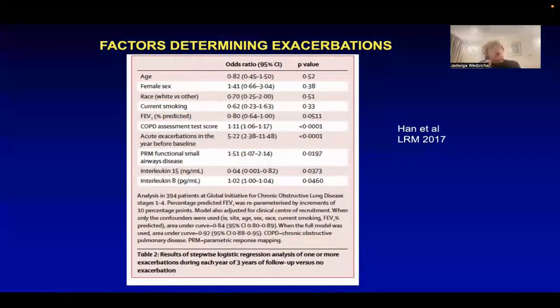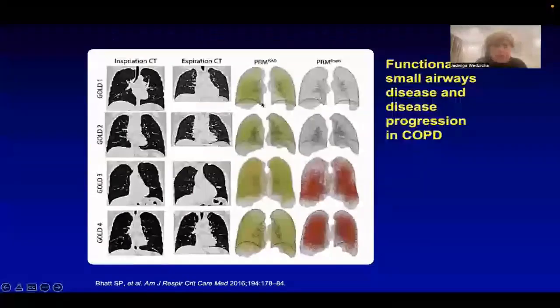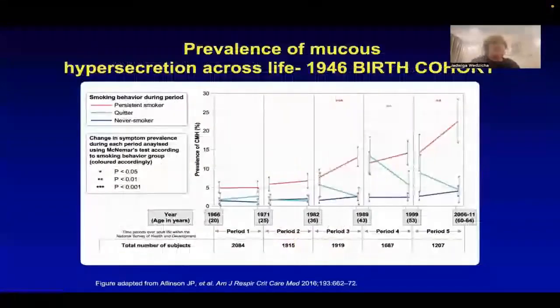Again, then there has been a lot of data on cutoffs. Can we predict exacerbations using eosinophils? The answer is no, it's not precise enough. And you can see here the cutoffs. This is exacerbation frequency at the bottom, and the cutoffs overlap an enormous amount, but really the exacerbation frequency takes off at about 300, hence this figure for definite ICS use.